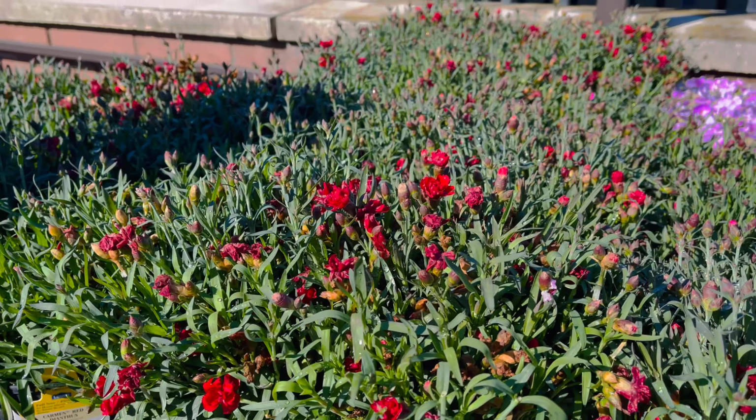And they are great for a cut flower garden and really look great in a bouquet arrangement. We have red and pink colors to choose from.